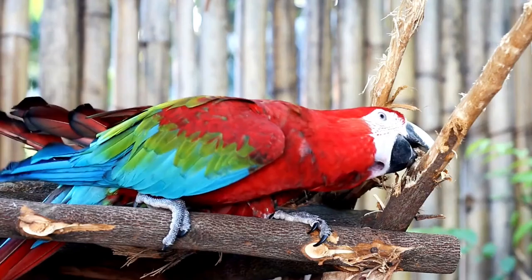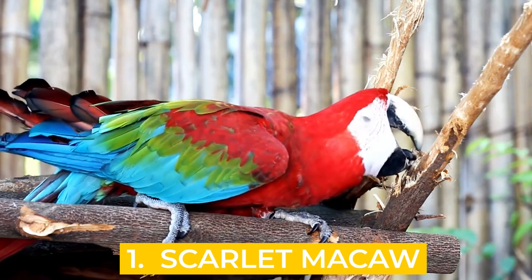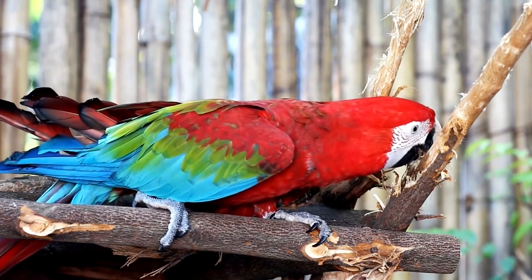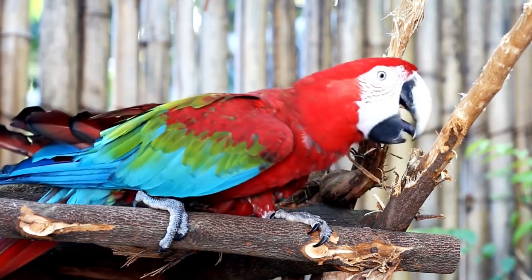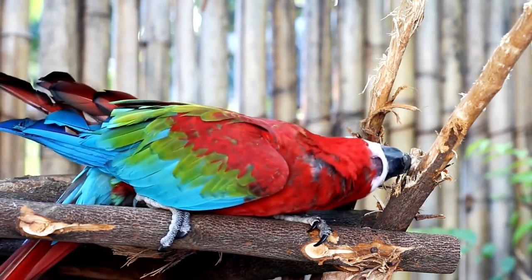Number 1. Scarlet macaw. The scarlet macaw is native to the humid evergreen forests of Central and South America in the tropics. The scarlet macaw is approximately 32 inches long with an average weight of 2.2 pounds.